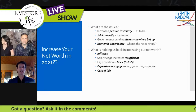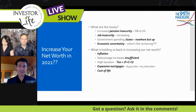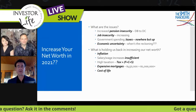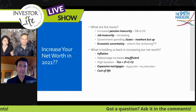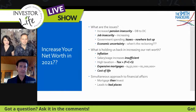And expensive mortgages. If we have a $450,000 mortgage, for those who care to do the math, not many people do because they know it's going to be scary, but we have to earn over $1 million in order to pay back that $450,000 mortgage. It's very expensive. And then we've got the cost of life. We've got kids, braces. We want to travel a bit. We've got gas in the car, all that sort of stuff.